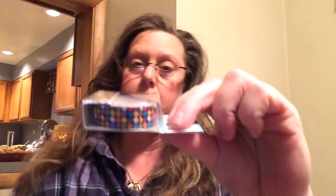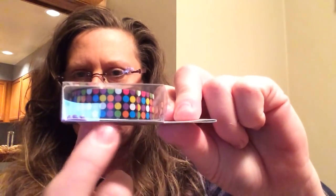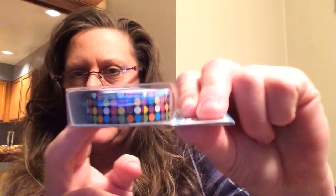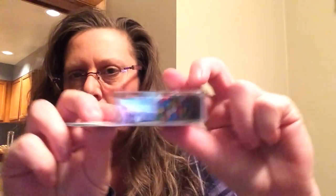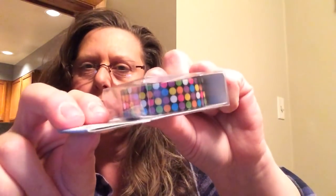Then, oh yes, I did find one washi tape. I have a hair in my mouth. Like everybody needs to know that, right? TMI. I have this in the version in the background where the dots are a little bit smaller, so I didn't have this version. So I was quite pleased to find that one. Same thing all the way around.